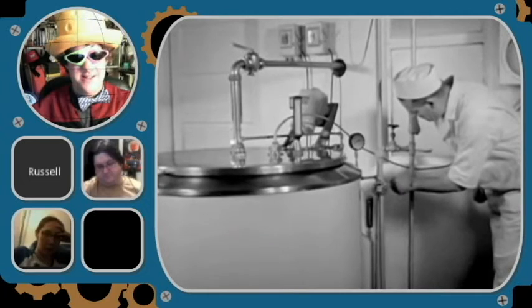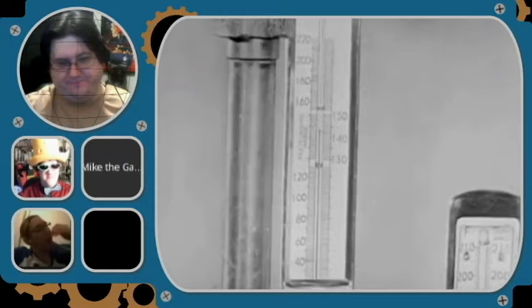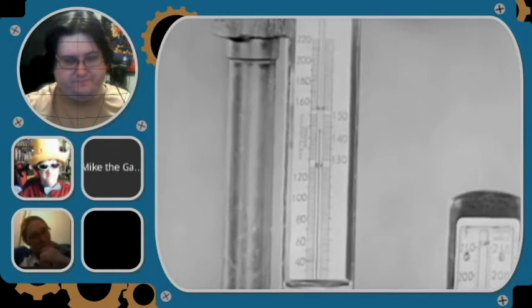When the indicating thermometer shows that the milk has almost reached pasteurization temperature, turn off the steam to the jacket to prevent the milk from becoming overheated.